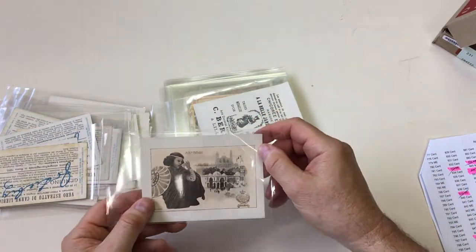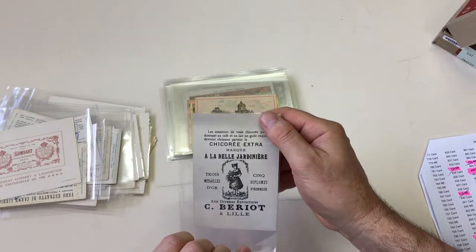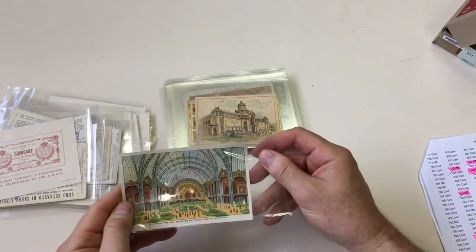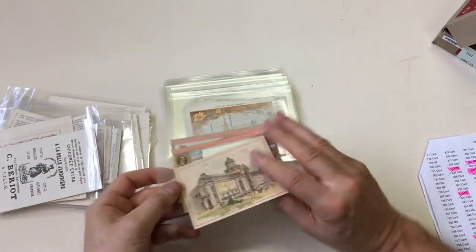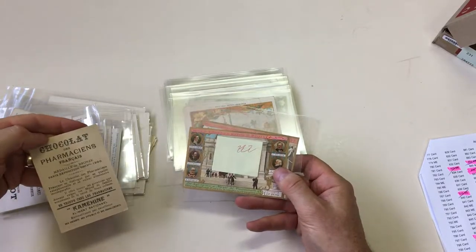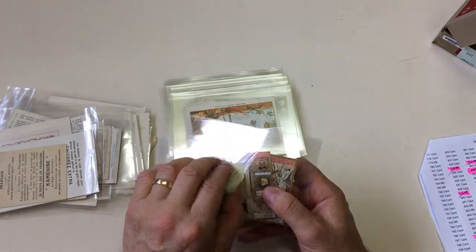Lombard again. Chicory. Siberio at Lille. Chocolate of the French pharmacies or chemists.